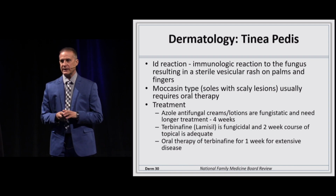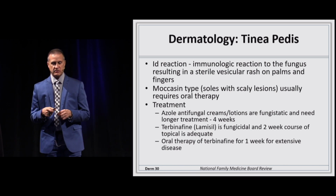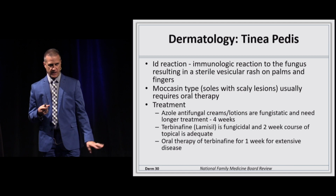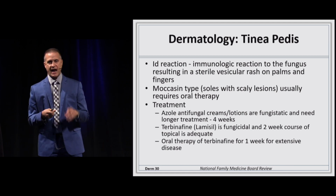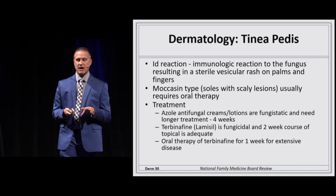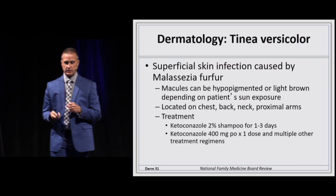You can get what we call an id reaction from the fungus, so the body is creating, if you will, an inflammatory reaction, and so you may have a fungus in one place, and you may have these sterile blistering areas on the palms or the fingers. If you get concentrated on that and forget the rash, you have to treat the primary rash before the id reaction goes away. And a lot of these, when you get that, have a combination of a couple weeks of an oral antifungal and 4 weeks of topical.